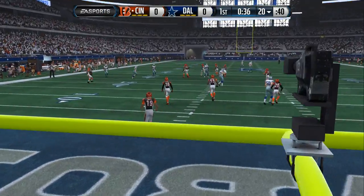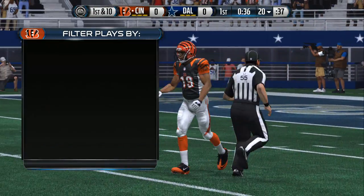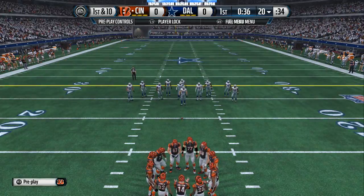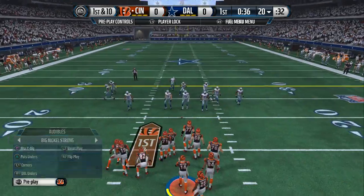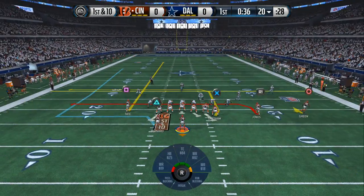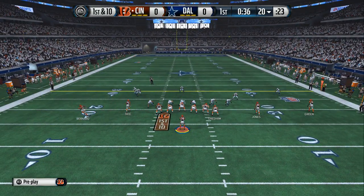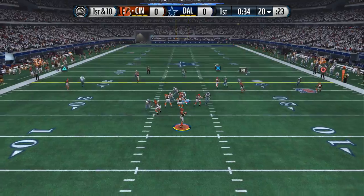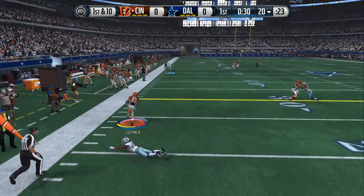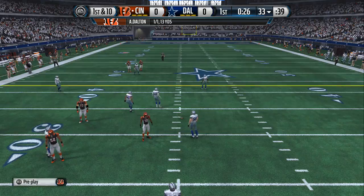Signals right away, fair catch. They face first down. Defense filling up the box here with a 4-6 formation. Dalton will take it from the gun. It's Jones. Jones is taken down at the 33.